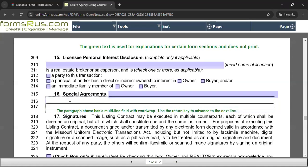You can just do it right here. Just come in and put whatever your terms are in the special agreements, and then have everybody initial right here, because that'll be an addition to this or an alteration to this contract. Then you don't have to get a whole brand new one.